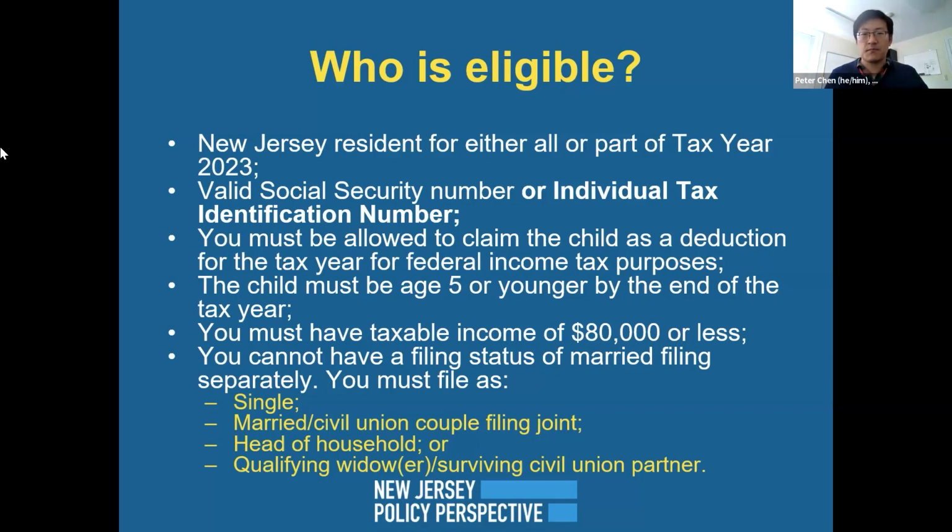Other questions on this slide? Yes, I would like to ask, it says that one of the requirements is that the child must be age 5 or younger. So older than 5, you cannot ask for a child credit. That's right. Okay, thank you. Now, again, this differs between the federal and the state, right? The federal allows for people to claim a child up to age 17. And the New Jersey one is up to 5.99, right?